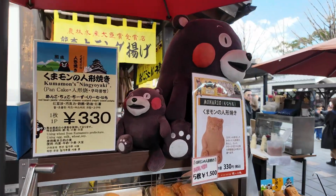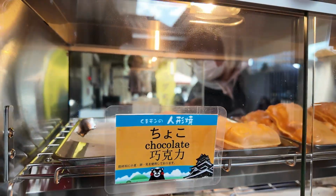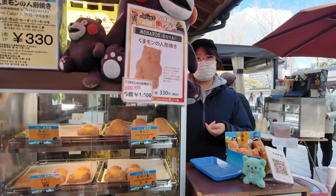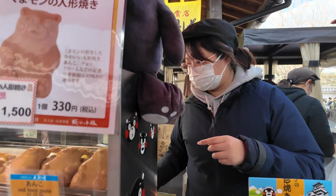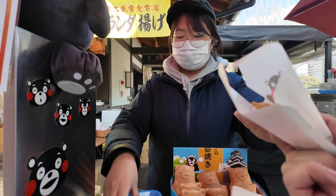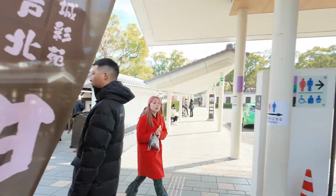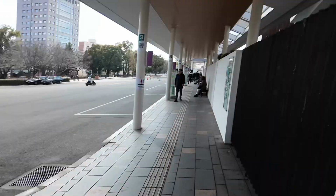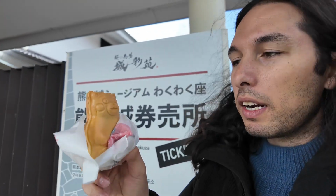This one also caught my eye. It smells really good, and I'm gonna get them with chocolate. Chocolate, onegaishimasu. So, thank you. Otsukaresama. All right, y'all. We got the goods. I don't know what it is with this bear, but he just makes everything look appetizing.